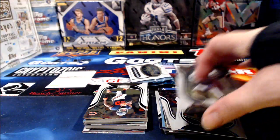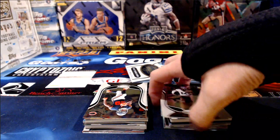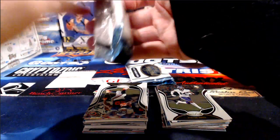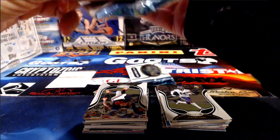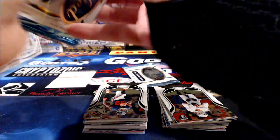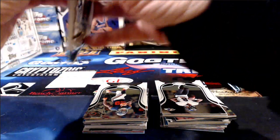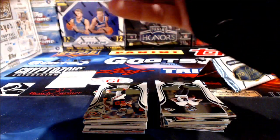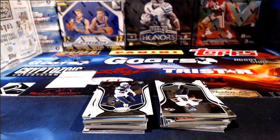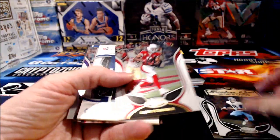That's got a wonky corner upper left. Again, some of these you can see just as the light reflects off of them that they're not quite straight on some of these edges and corners. We had a bunch of that in the other half of this case. In fact, I'd say two-thirds of the packs in that other half had the top two or three cards with bad upper lefts. It was odd, really.